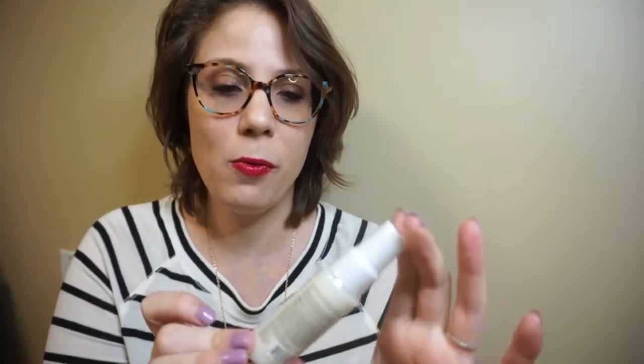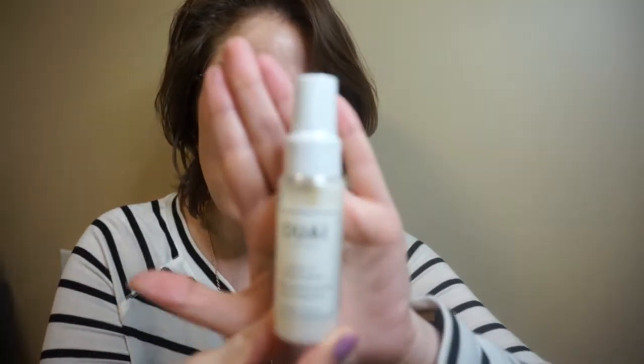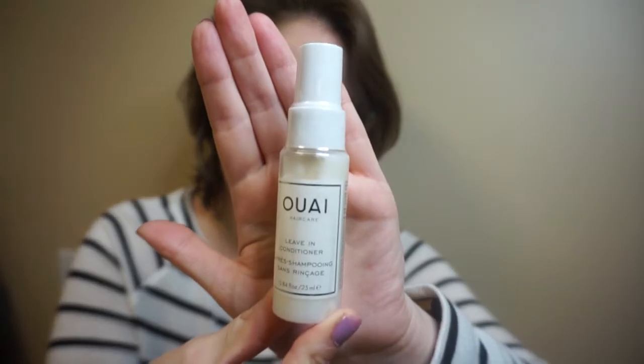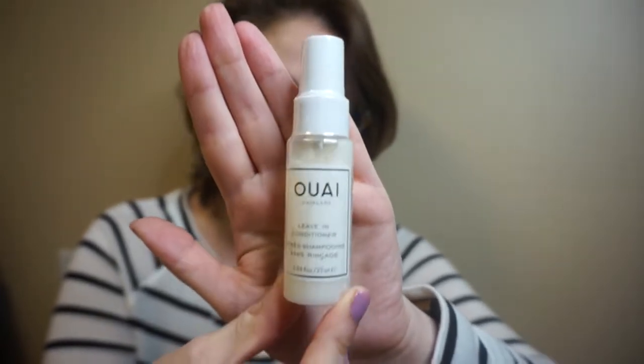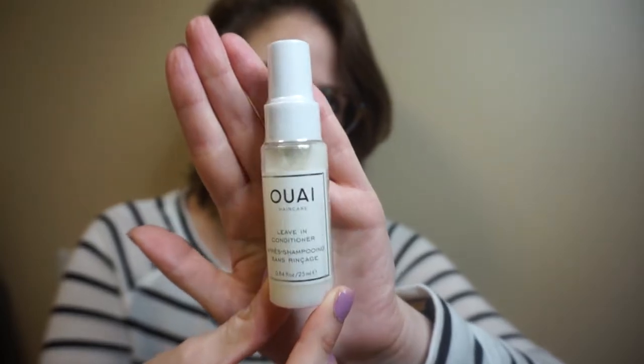I'll use it. Oh, and the last product I received is the Way Leave-In Conditioner. I did get this in my FabFitFun box, a full version of it, the full size. So this I could use on my vacation coming up. I could just bring this tiny travel size one. It'll work. And it smells really good. I like it. I've used it a couple times actually.